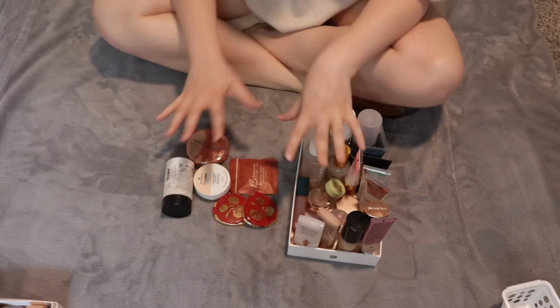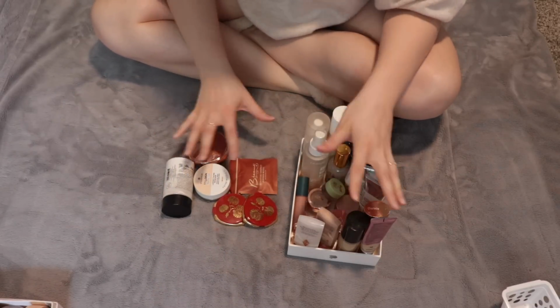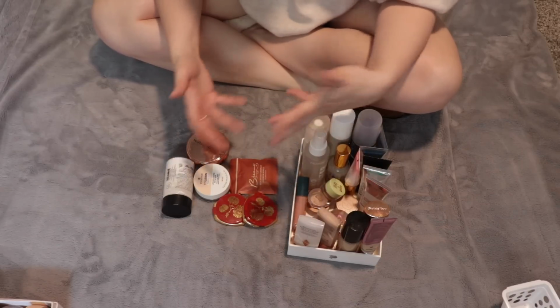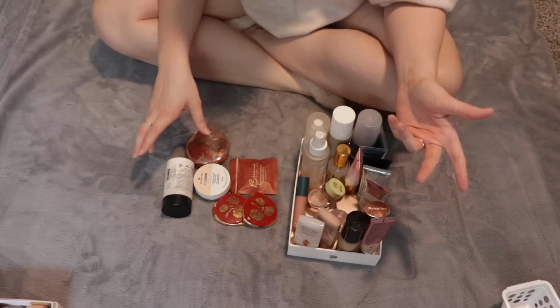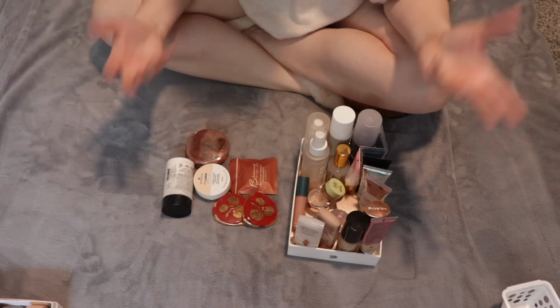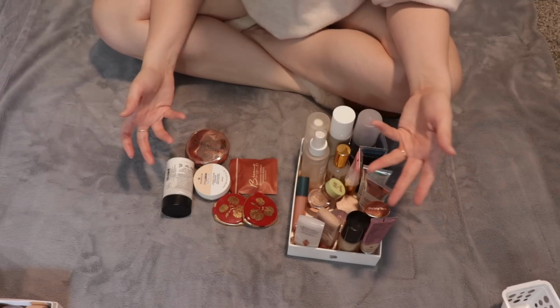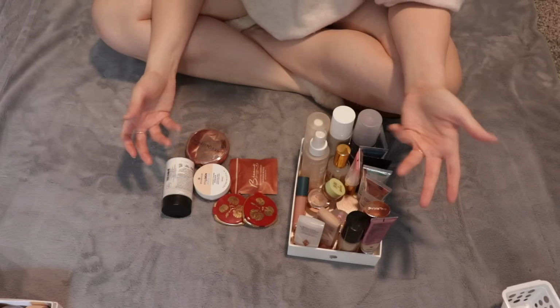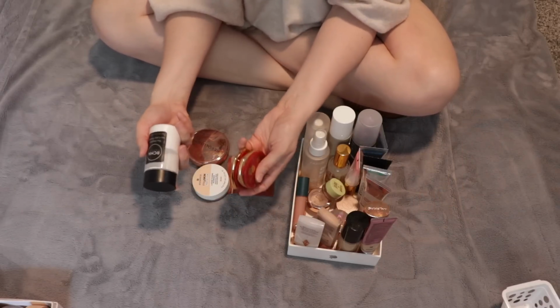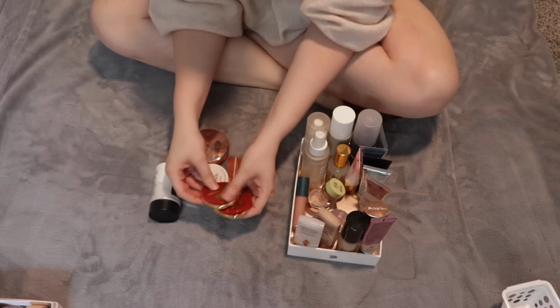Okay, so this was a pretty useless section. This is a portion of my makeup routine that's very utilitarian, if that's the right word to use, where I just have some and I use them, and I'm not super picky. Once I find things that I like, then I just keep buying them again, like these Besame powders, this RCMA powder. I like these powders and I keep repurchasing them.